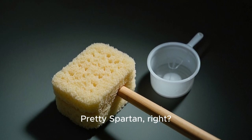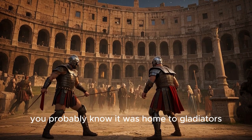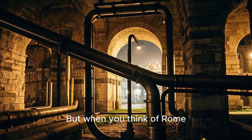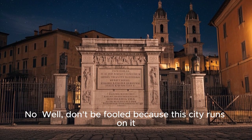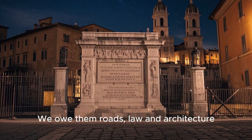Pretty Spartan, right? Now, if you know anything about Rome, you probably know it was home to gladiators, emperors, and great works of art. But when you think of Rome, do you think of plumbing? No? Well, don't be fooled because this city runs on it. That's right. We owe them roads, law, and architecture.